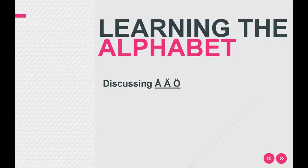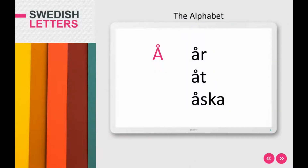Okay, now let's try to finish the remaining 3 letters, and we said that these 3 letters are very unique to Swedish, and therefore they need some special consideration. And they are å, ä, ö. Å: år, åt, åska.